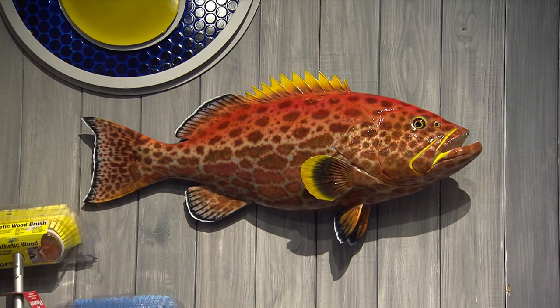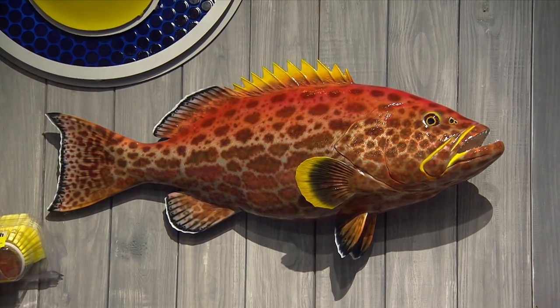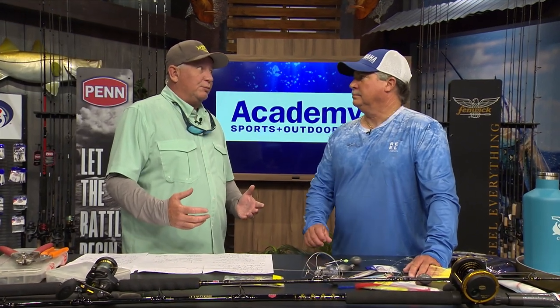You want to use like a 50-pound braid on your main line. If you're going to be fishing on the bottom, you always want to use braid because you can feel everything. And between an 80 to 100 or sometimes a 200-pound leader, depending on where you are fishing and what kind of groupers you're fishing for.